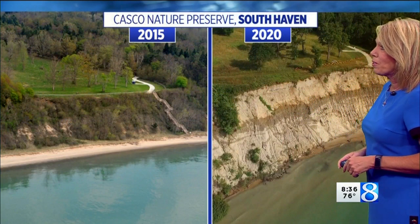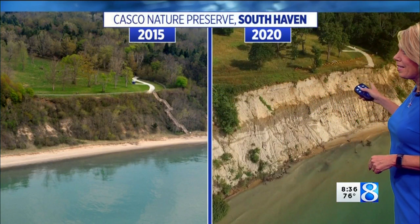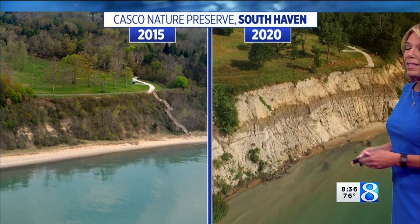And we take you to the Casco Nature Preserve in South Haven. This is that road to nowhere. You can see that it just sharply drops off as the beach has eroded and that cliff has dropped off into Lake Michigan.